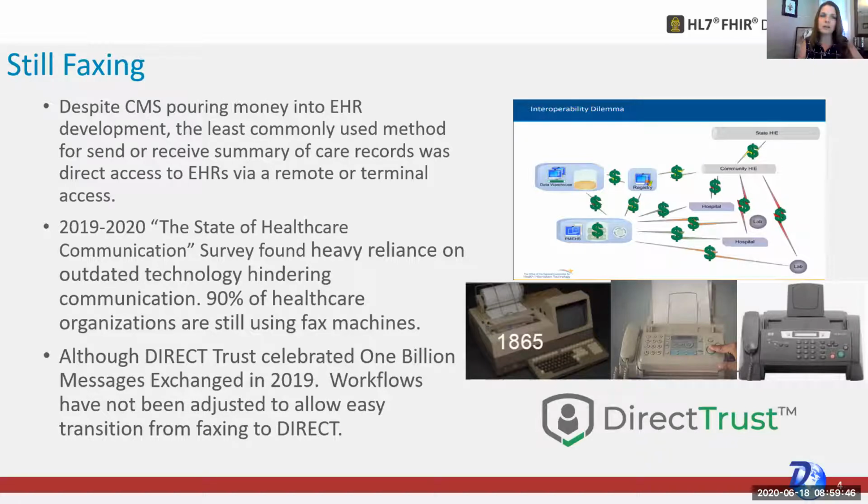Well, 2019-2020 also found in the survey on the state of healthcare communication that heavy reliance on outdated technology hindered communication in healthcare. 90%, that's so much, of healthcare organizations are still using that fax machine. Now, Direct Trust has something to celebrate because people are using Direct Trust. There still seems to be a little problem there. Although Direct Trust celebrated 1 billion messages exchanged in 2019, the workflows have not been adjusted to allow easy transition from faxing to direct in the hospital or doctor office environment.